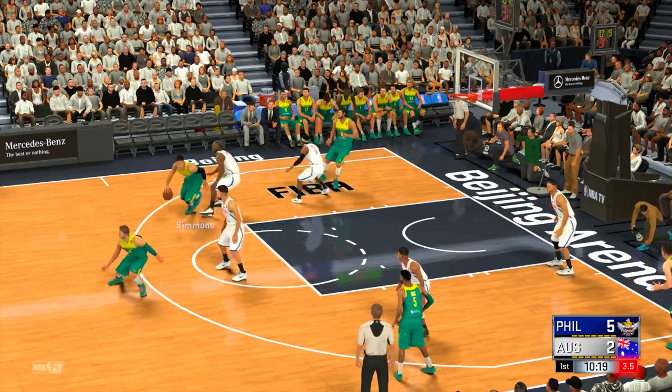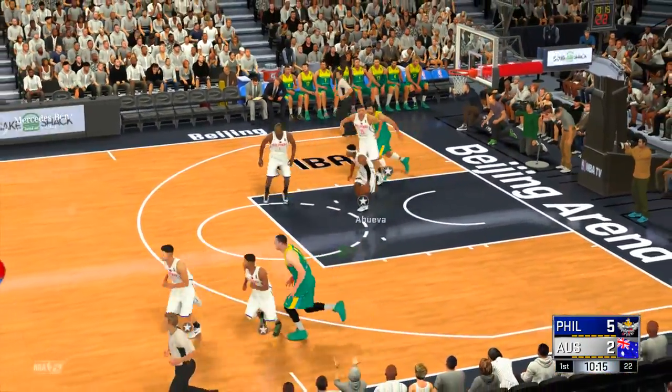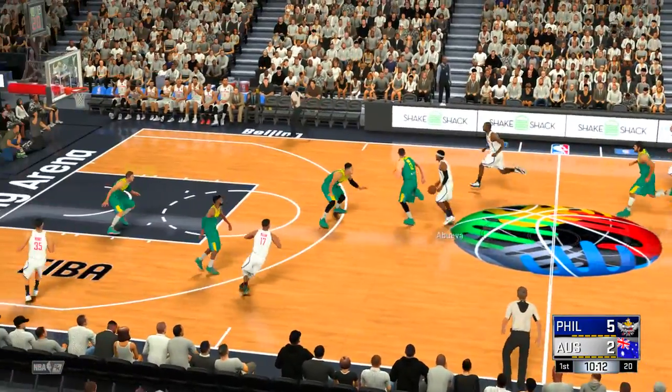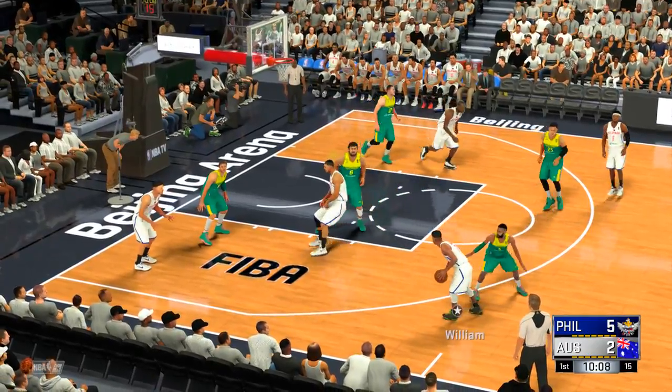Bogut sets a screen for Simmons. High post try. And it's wide right. Hits off the rim. Just about 2 minutes into the game. First quarter of basketball.